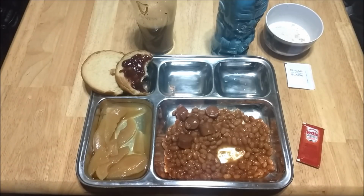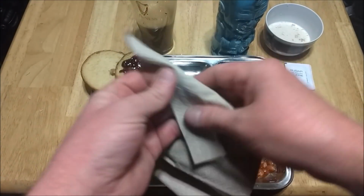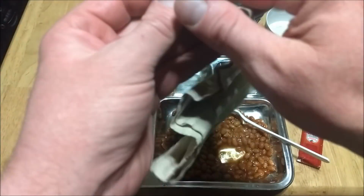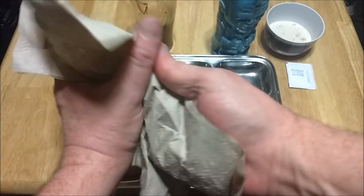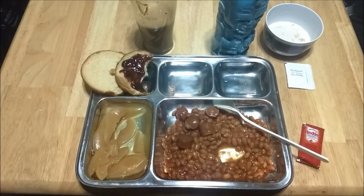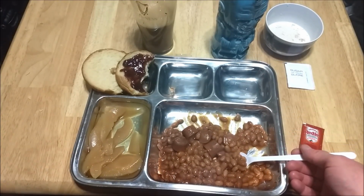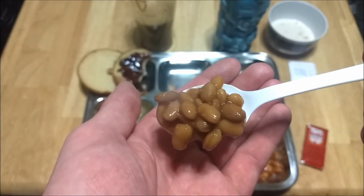I mean, it's maybe just a touch closer to Vienna sausages than actual hot dogs, but it is a darn fine rendition. See? Doesn't pass the pull test, man. Still a pretty good napkin, though. It's nice and hearty. This is good. The beans are pretty standard baked beans. Tomato sauce, little brown sugar.